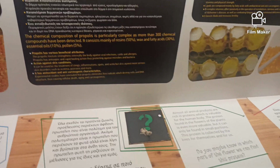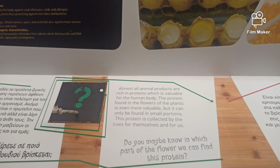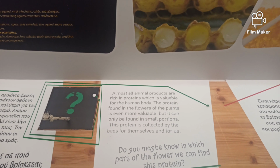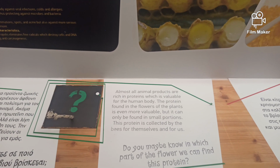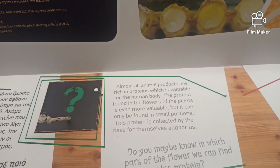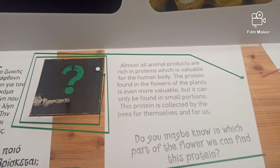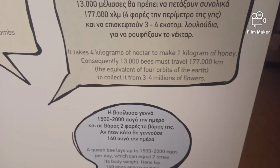Almost all animal products are rich in protein, which is valuable for the human body. The protein found in the flower and the plant is even more valuable, but it can only be found in small portions. Its protein is collected by the bees for themselves and for us.